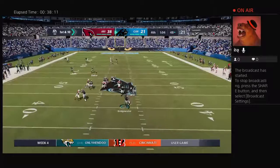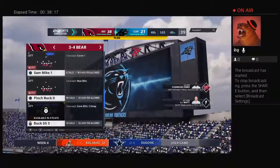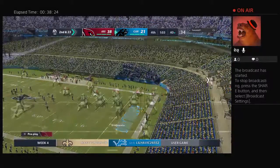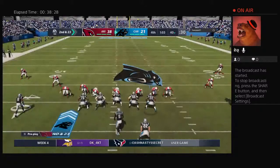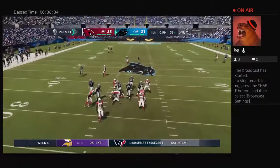Bridgewater now looking to throw on first. And a flag comes in as that one falls incomplete. Well, let's see who this is on. Clearly wasn't outside of the tackle box. There's your penalty. And accompanying that penalty, a loss of down. They lose the yardage, and, of course, they also lose the down on the grounding call, and it's quickly 2nd and long.